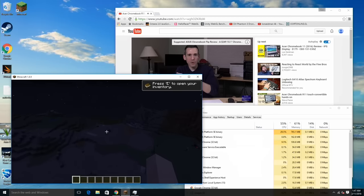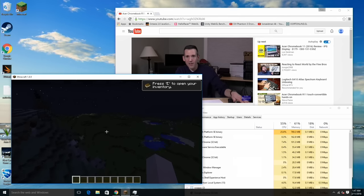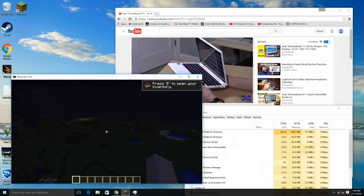When you have 4 gigabytes of RAM, there's more room in the physical memory to store the data that is currently being processed. And that is why it's running better. And that is really as simple as that.